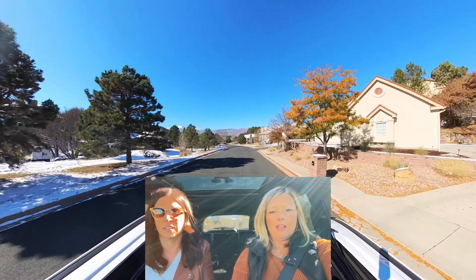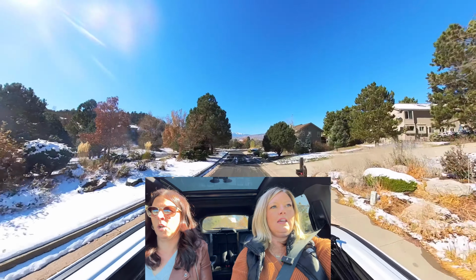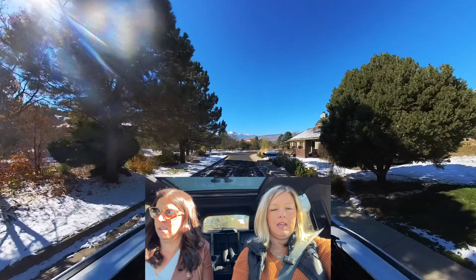You can just go do the loop up here, I think. Yeah, I'll do that and let you guys see this grand view of Pikes Peak. It's pretty up here. These homes are a little bit more beautiful, custom homes, I would say. Yeah, for sure. You can look at that patio right there.